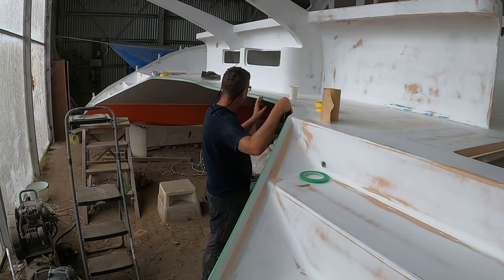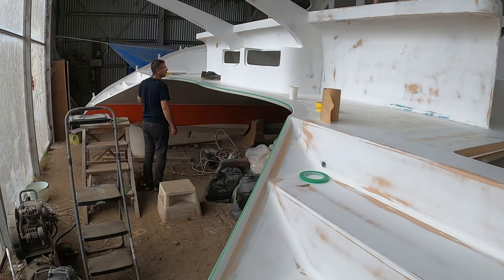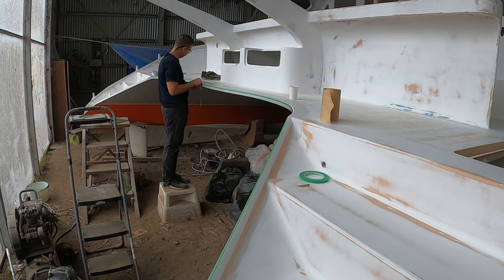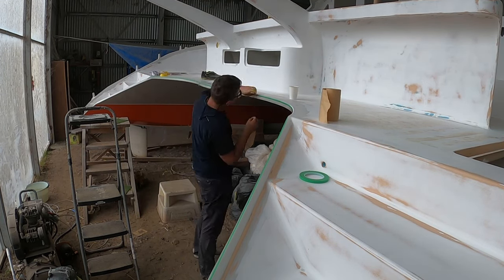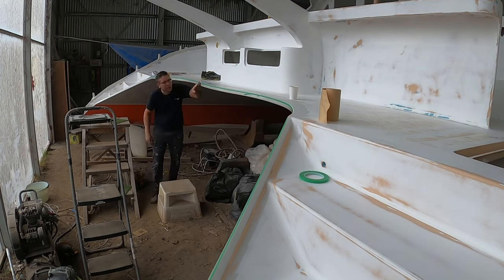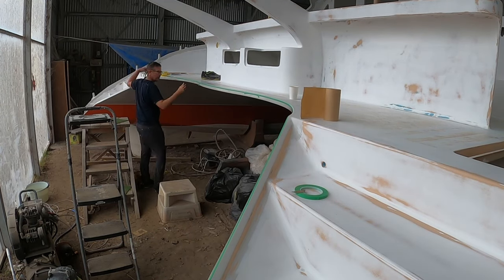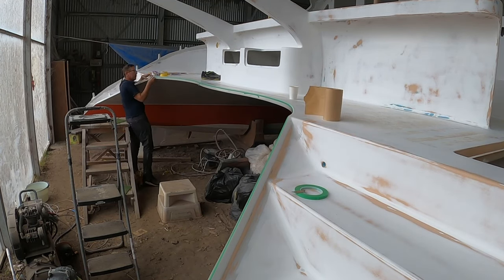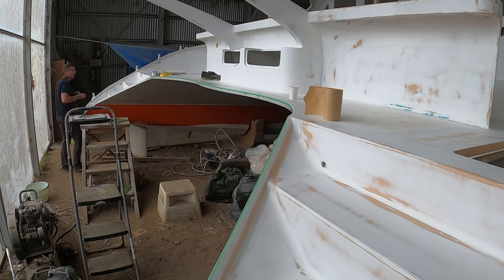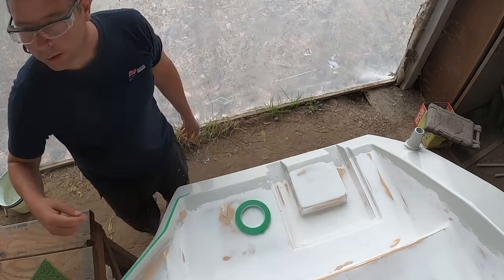The next activity at building Wilda is masking. We have to protect pretty much the entire boat, making sure that nothing else other than the cockpit will get a new coat of paint. We have to carefully tape all the little corners and edges, and we also want to achieve a nice crisp line between the outer pastel gray and the white that we will have in the cockpit.